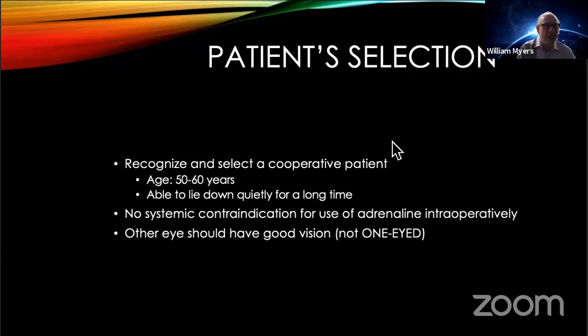I don't personally think adrenaline given intraocularly intraoperatively is going to be a problem. But if they have asthma and are wheezing and have trouble lying down, you don't want to be doing your first case on that patient. And obviously, if a patient has severe lack of vision in one eye, you don't want to be operating on their good eye. It should go to somebody senior.